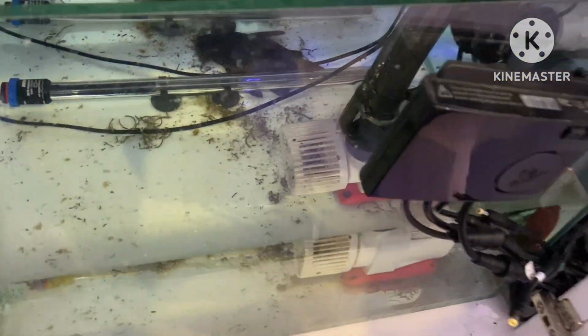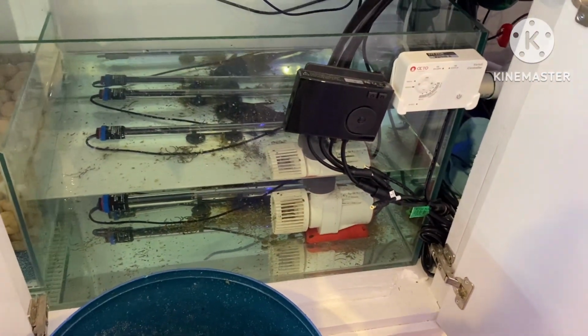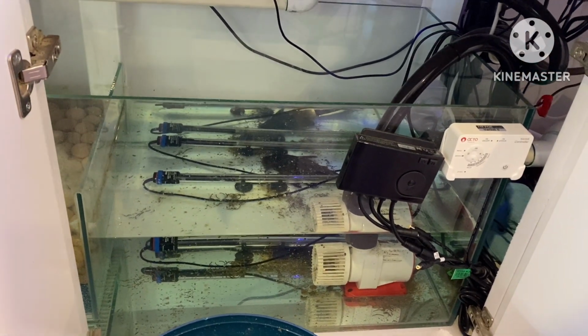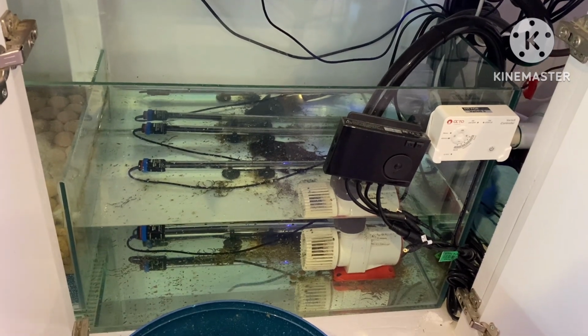So currently there's a big pleco hiding in the sump, and he is here because they're worried about him picking on the fish. Normally plecostomus are pretty good as far as picking on goldfish is concerned, but it's not impossible.